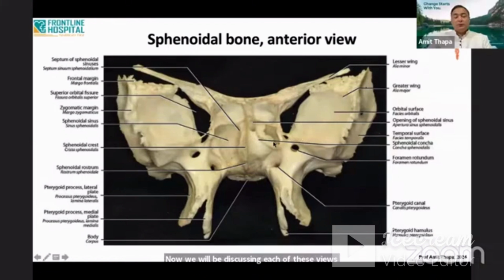So when we see the sphenoid bone anteriorly, it looks like a butterfly with a keel in the front, which is also the sphenoid keel, and it has two ostia on the side, which lead into the sphenoid air sinuses, which we usually open to reach the sella floor. And then on the side, between the lesser wing and the greater wing, is the superior orbital fissure. And this superior orbital fissure is separated from the foramen rotundum by a maxillary strut.